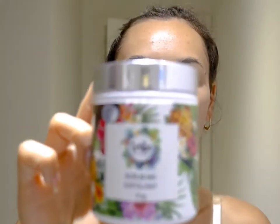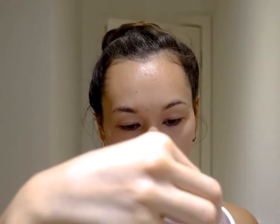Now, I don't do this step every day. I probably do this twice a week, but I'm going to show you. And I use this Tribe Skincare scrub, and I think it's all organic. So it has coconut milk powder, stevia, rice powder, white and pink clay, papaya, pineapple powder, vitamin C, pomegranate, so all these good things.